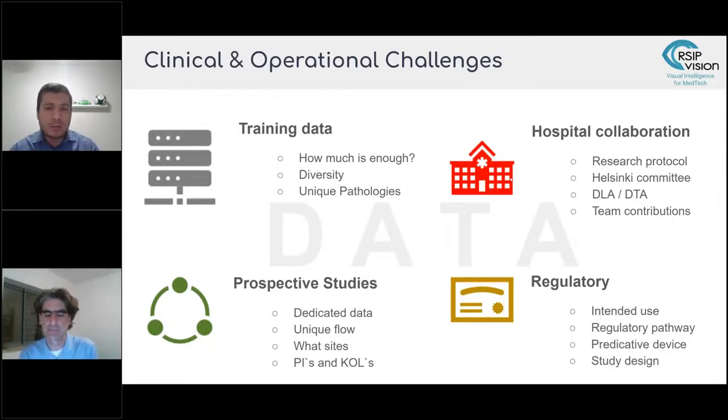Let's talk about hospital collaboration. We need to take care of that, of course. We need to handle research protocols from the beginning. We need to make sure that we have all the relevant Helsinki committee documents and approvals and everything. It could be the IRB, it could be the ICE, everything that we know about. And everything around the agreements themselves, data license agreements, data transfer agreements, depending on the entity, we'll talk about that. And of course, team contributions.